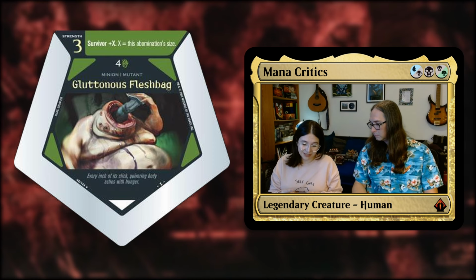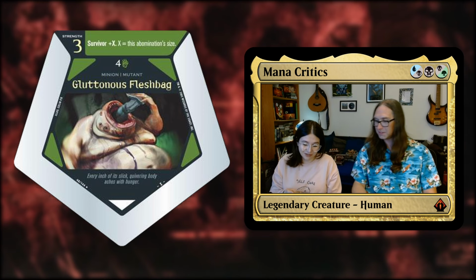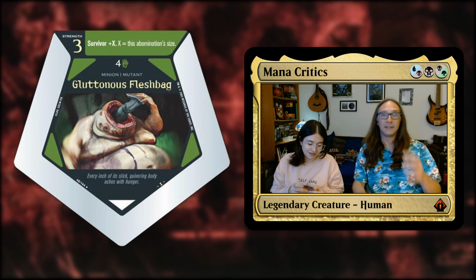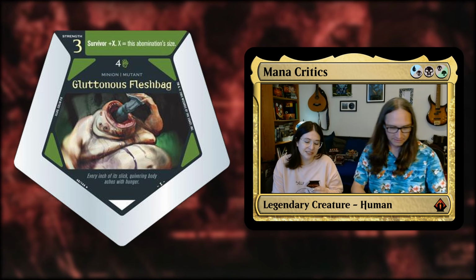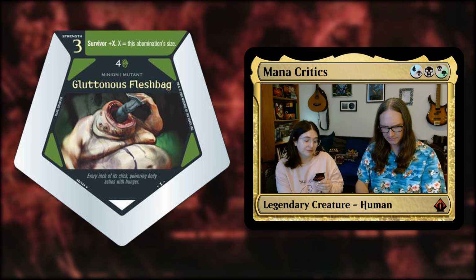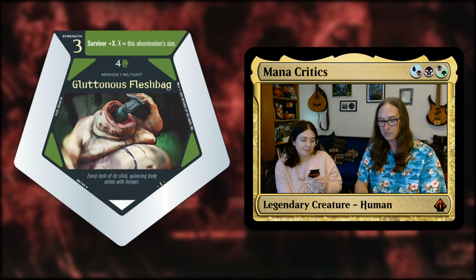Gluttonous Flesh Bag. I think this is my favorite. Is this one of the rares? Yep, we're into the rares. No, this is an uncommon. Indeed. This one has Survivor plus X. X equals this abomination's size. Have we established what Survivor means yet? I don't remember talking about that. When it blocks or is blocked, it ignores the first X damage dealt to its top minion.